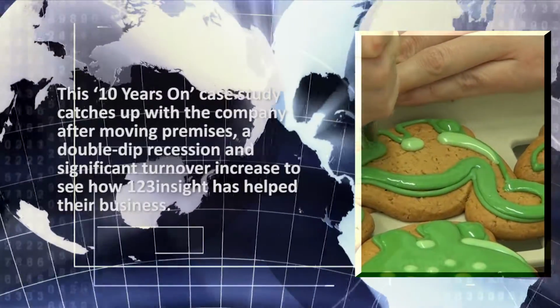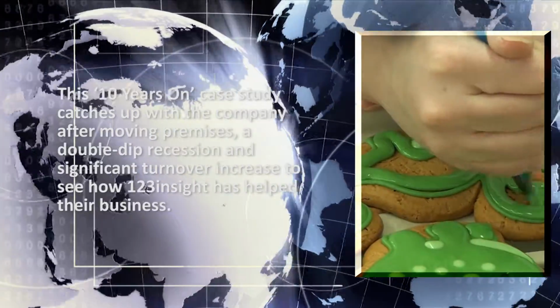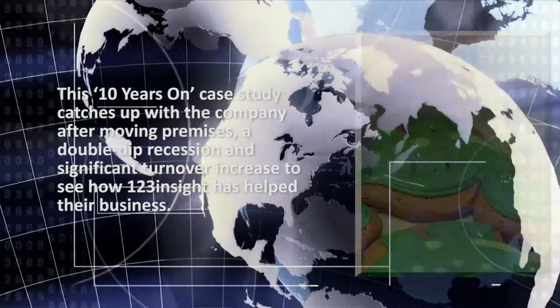This 10 years on case study catches up with the company after moving premises, a double-dip recession, and significant turnover increase to see how 123insight has helped their business.